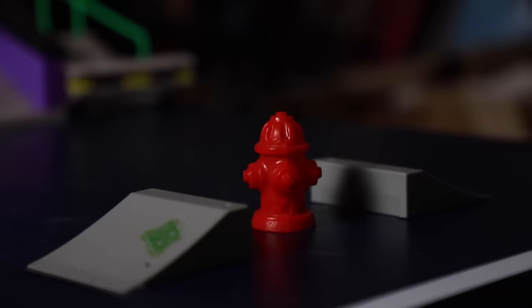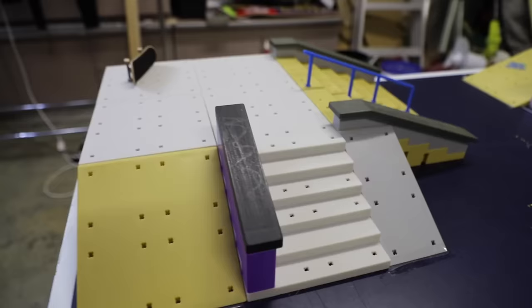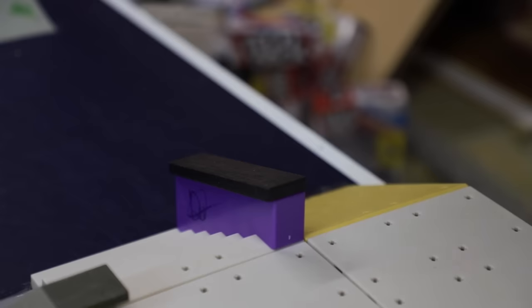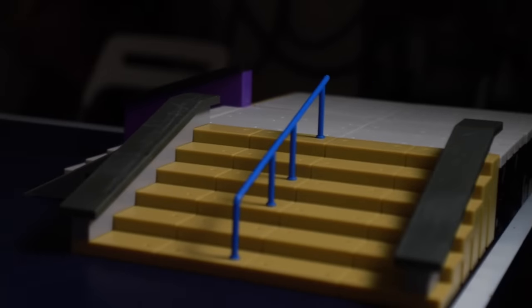Then moving down here, we got this fire hydrant gap, just these tiny little kickers, which are actually surprisingly fun. This pyramid, then what I think is probably my favorite section out of the whole park, this corner stair set section. On one side of it, we have a staircase and a bank with a hubba in the middle. And the staircase with two hubbers and a rail in the middle, which is probably the most official looking thing that Tech Deck's ever made.